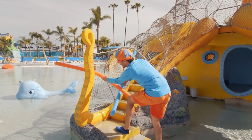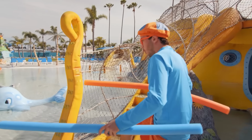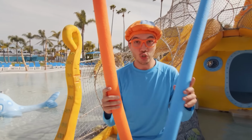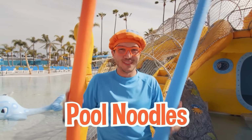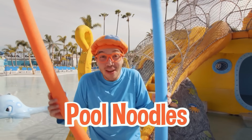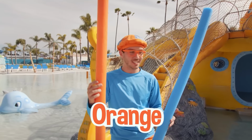Whoa, look at it. Oh, this one's kind of stuck. Whoa! Ooh! Do you know what these are? Yeah, these right here are pool noodles. And they're my favorite colors. Orange and blue. Do you think these pool noodles will sink or float? I guess we'll have to test it out. Okay. One, two, three! They float!